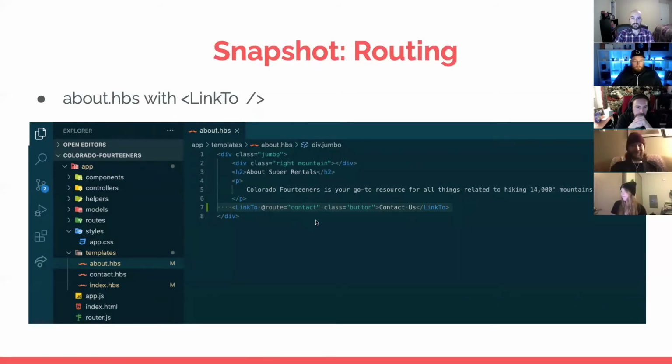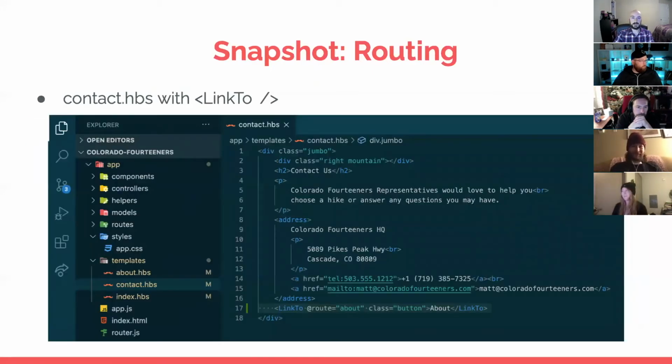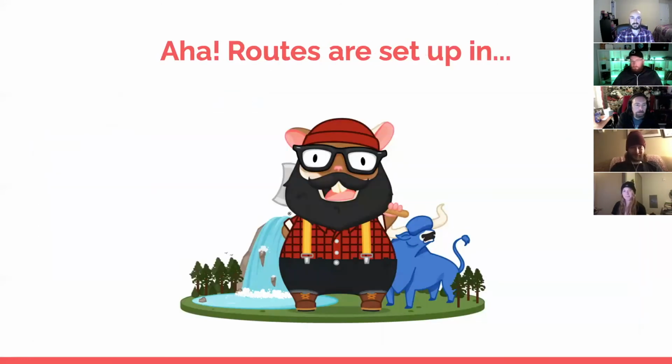We go into the About template, and we're going to route to the contact page. Now we've got a nice button that'll take us to the contact page. Same thing on the contact. We're going to route back to the About page. Here we go. And that's it. Routes are super clear, super easy to use. All you have to do is include the link-to.